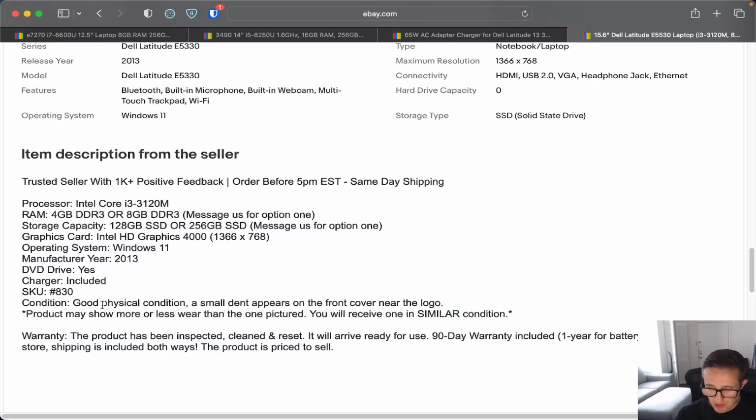And it does give you the condition here, good physical condition. A small dent appears on the front cover near the logo. Now, keep in mind, small scuffs, damages, and scratches are all going to be part of buying any used hardware. Even if you were to buy a desktop or anything like that, it's still going to be the same. So keep that in mind.